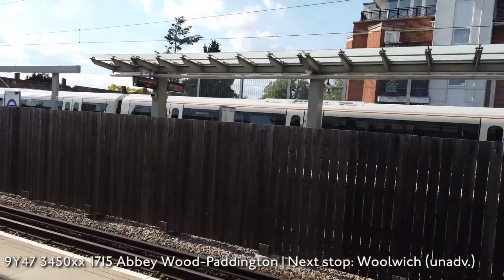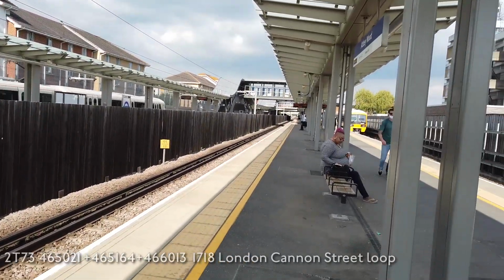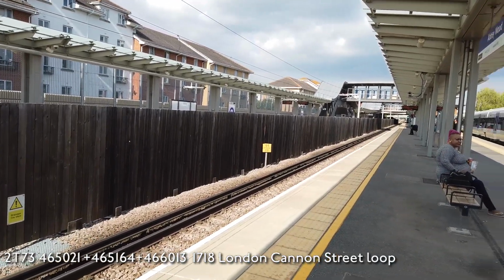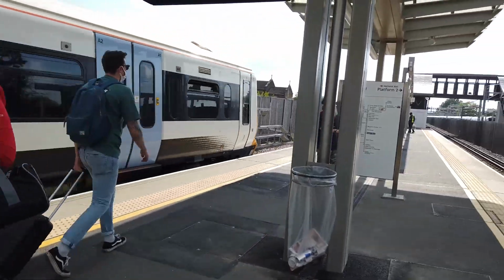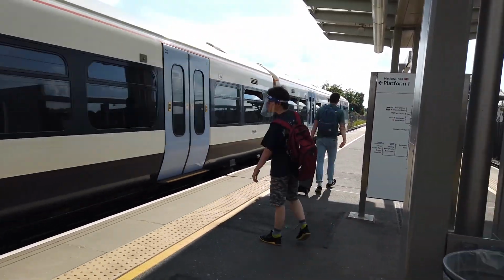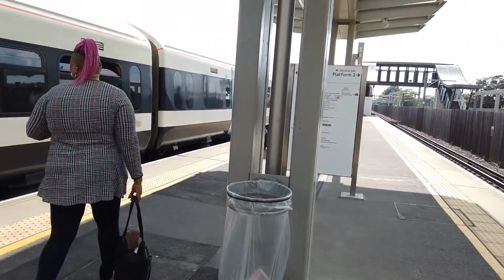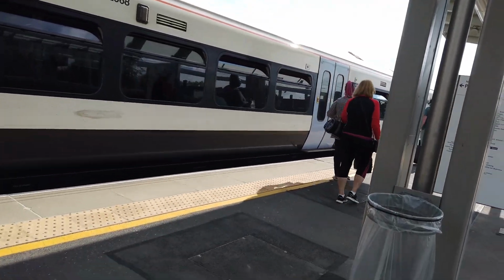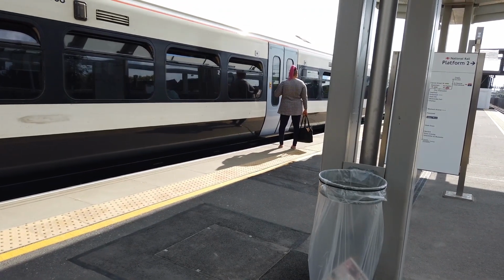Alright, that 345 departs over there for Paddington. Arriving in now, we have 465-021, along with a 465 and another 466 at the rear. This is going to be on a service from London Cannon Street to London Cannon Street. Catch this one when it departs.